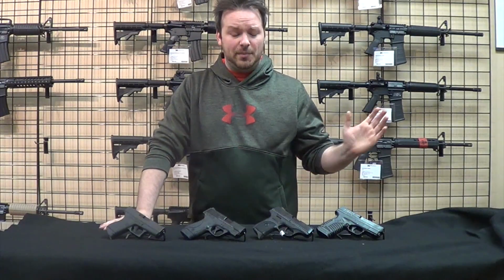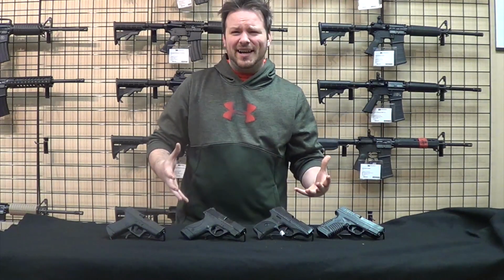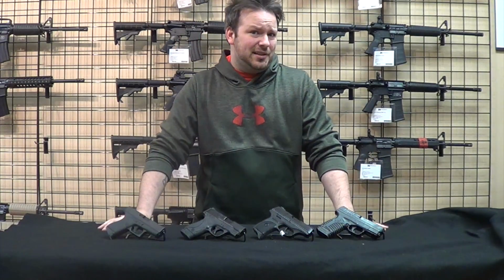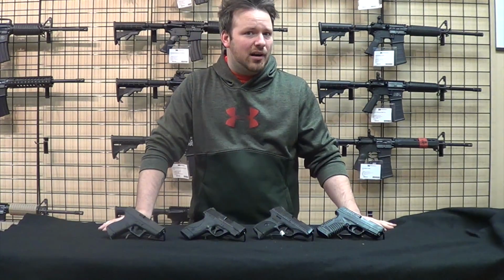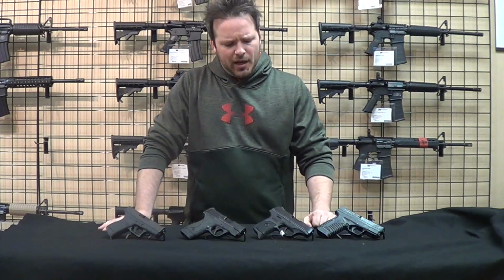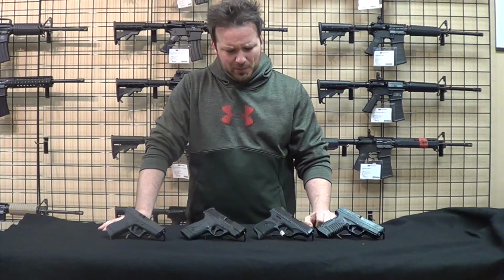If there was inherently a best option, that one gun that met all of those needs for everybody, well then we would only see those guns on the shelf, and that's the only gun that I would stock, as well as your local gun store would stock if you're not in this area. So that's kind of right off the bat.